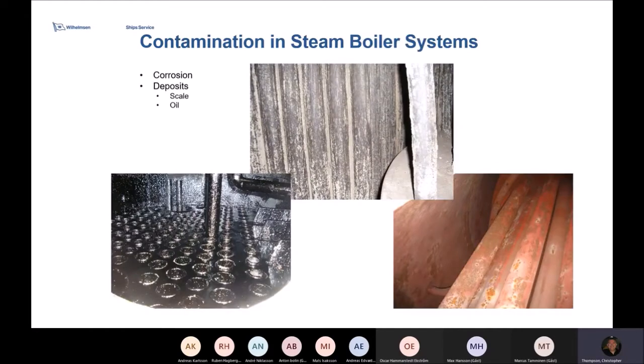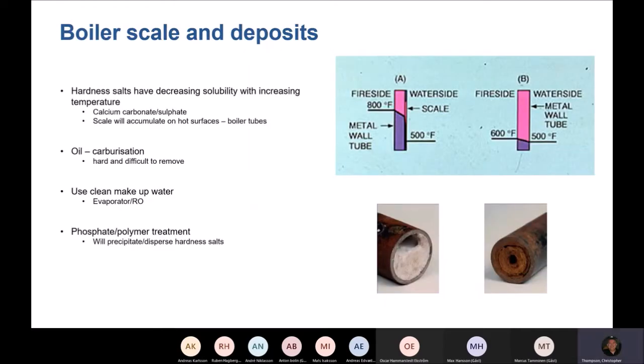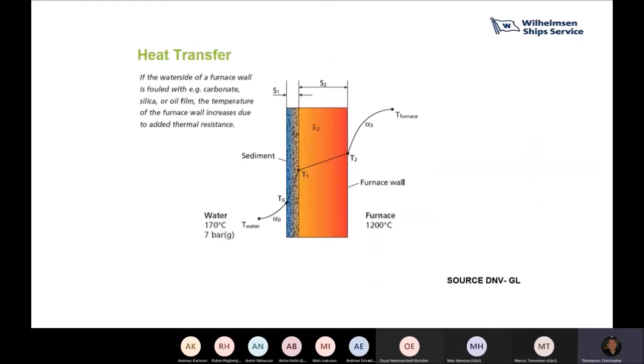Other contaminants in the boiler: oil and scale. There are a couple of others, but these are the biggest problems with the boilers you'll be using in your lifespan, unless you go on to a high pressure boiler vessel, which is supertankers and that side. When you've got scale or oil deposits, one, it's causing problems with the metal surface. You're going to get blockages, and inconsistency in heated surfaces and superheated surfaces. But one of the biggest problems is actually the furnace temperature compared to what it should be. The next slide will explain it a little better.